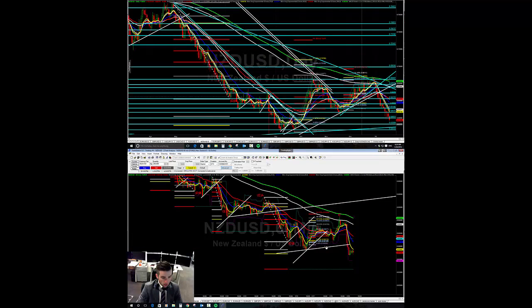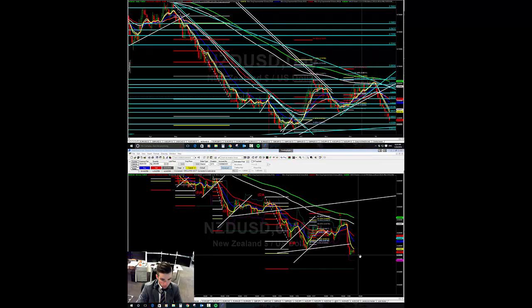Kiwi dollar, again, through this past market angle, the one we've been talking about. It did this before. We went through and it just hesitated. This is just the dead period. We've been through the night and it's done nothing. So through those lows, through 63.60, I'd be looking to take that down to 63.10. So 50 pips you've got to get there.